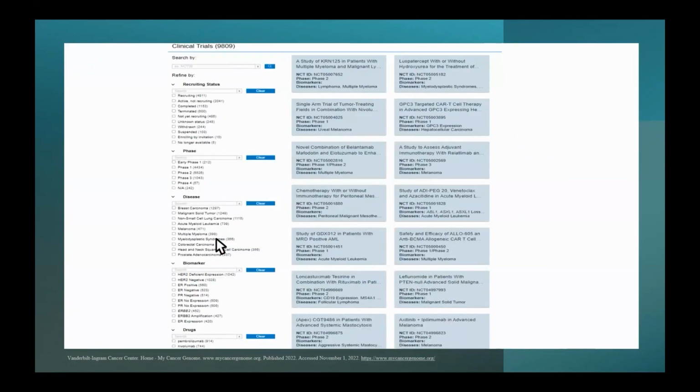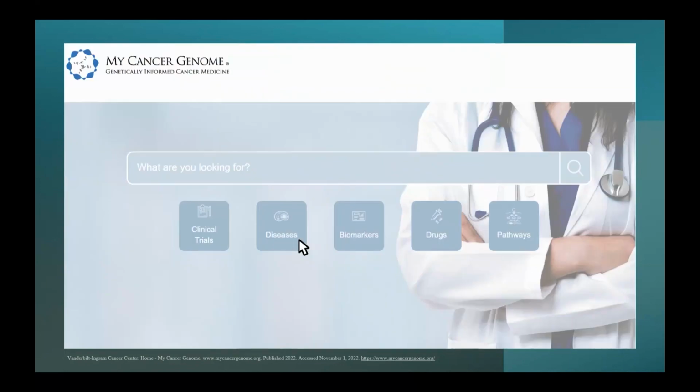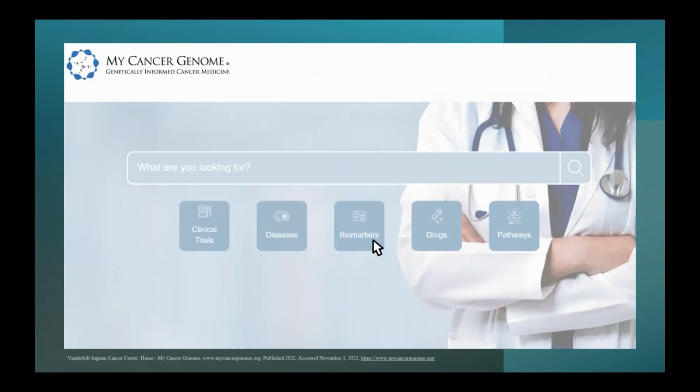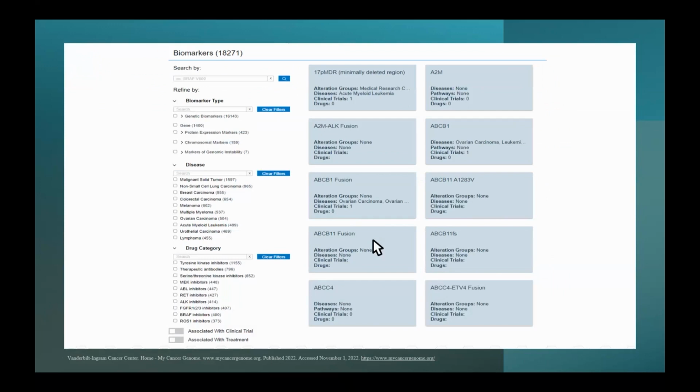So you can sort by recruiting status, phase, disease, biomarker, and drugs, and it'll give you all of this information about open trials, or if you click recruiting, depending on what you click, might be another phase in the trial, but trials that you can look at for that particular mutation. Then if you look at diseases, you can sort by disease hierarchy or biomarker, and it'll show you biomarkers associated with a particular disease. You can look at biomarkers, and you can sort by biomarker type, disease, and then drug category.